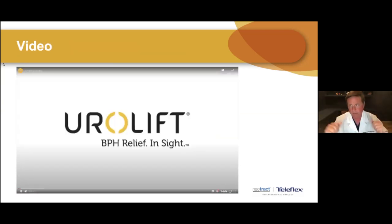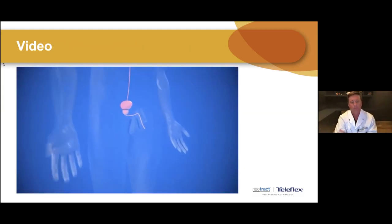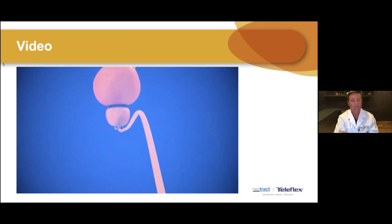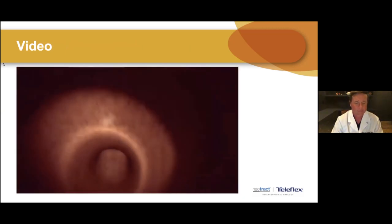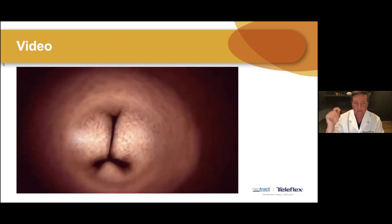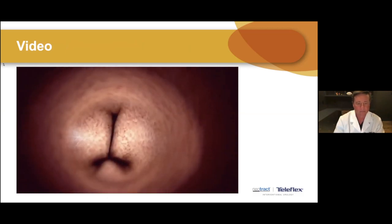The UroLift system is a proven minimally invasive technology designed to relieve urinary symptoms and improve quality of life with minimal side effects for men with an enlarged prostate caused by benign prostatic hyperplasia. This is like going through the urethra BPH. And looking at the prostate.